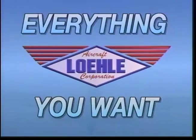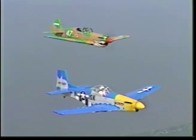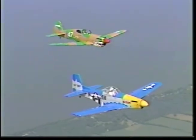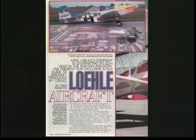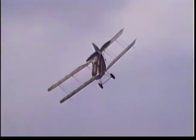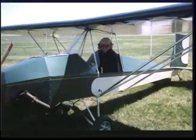From your first look at a Mustang on the flight line, to your first flight in one of your own, Loehle Aircraft Corporation has the kit for you when it comes to everything you look for in a kit plane. Easy to build, easy, safe, and fun to fly, and most of all affordable, all in a package that brings back the glory days of flight with a striking look of some of the most beautiful and significant aircraft that have ever taken to the skies, and upheld by a company that has been providing the best in support for over 20 years. Turn to Loehle Aircraft Corporation for the replica kit plane you have been looking for all along, and join the ranks of satisfied Loehle builders and pilots everywhere.